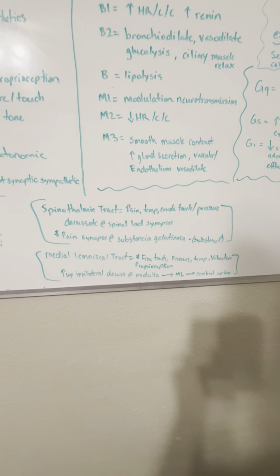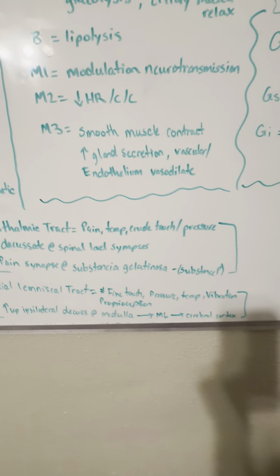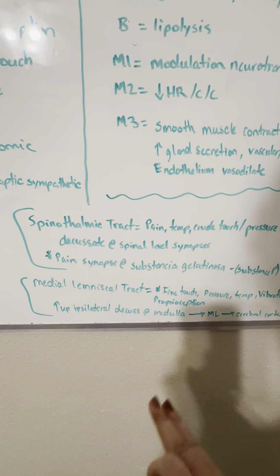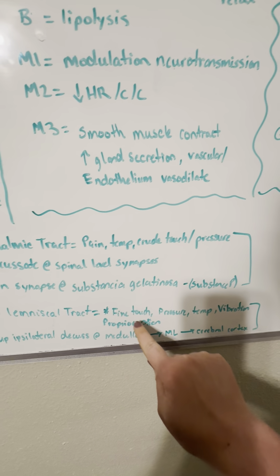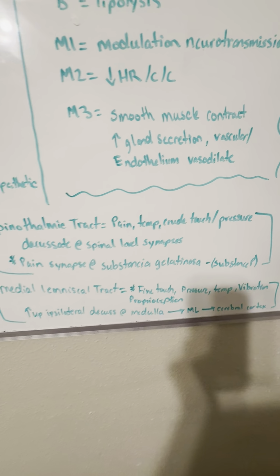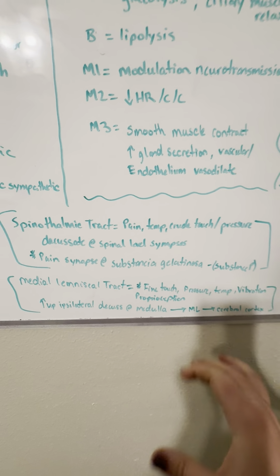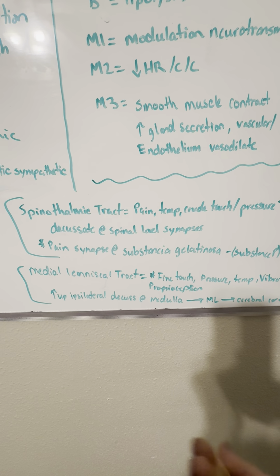Let's see here, the medial lemniscal tract. This one also ascends, it's sensory. It's fine touch, not crude. This one is fine touch, pressure, temperature, vibration, and proprioception. It's discriminatory touch, and this one's not as deep, so that's why. And it travels up the ipsilateral side.